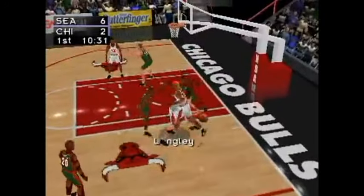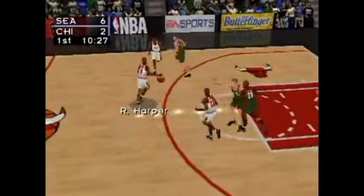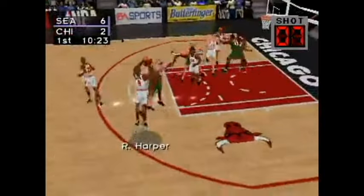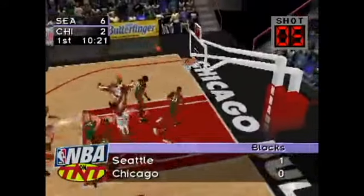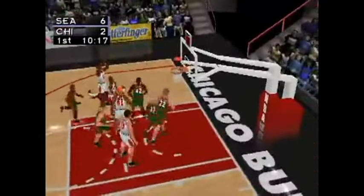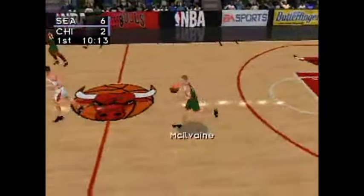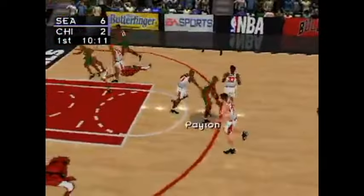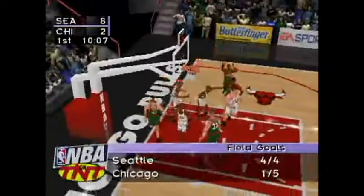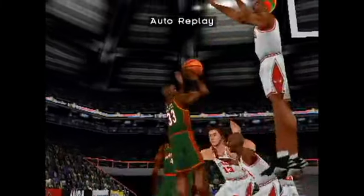From the right side to Longley. Bounces it to Harper. To number 23. To Harper. McElwain with a big block. Pippen doesn't get the basket. He shoots. Doesn't get the basket. McElwain to Payton. From the top of the key to Shrimp. To Hawken. Fakes the shot. Makes the shot. Let's check that one on replay.